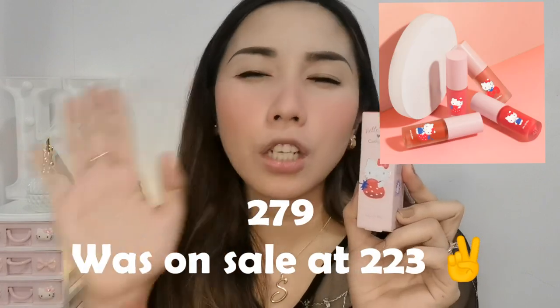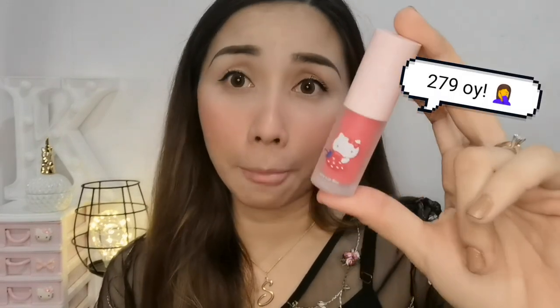So I'll start with this one. This is the Cathy Doll Air Lip Blur. It costs 223 pesos, and Shopee and Lazada have the same price. You just go to the Cathy Doll Philippines page directly. Don't go somewhere else, so you're sure that it is from Cathy Doll. So there, it's 4 grams. It comes in 4 shades as well. I got the shade number 1 in Pink Rose. Cute. But yeah, it's small. At 223, it's already okay. For me, that's already a good price.